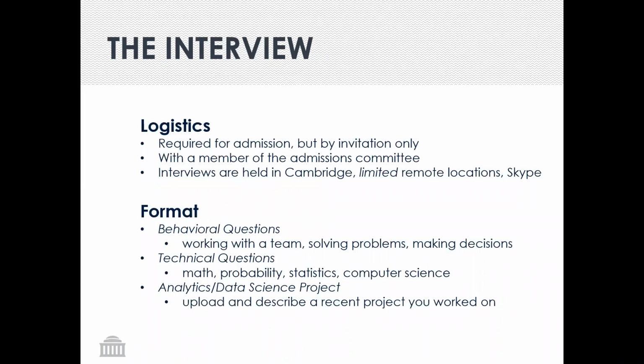And then the interview. If you are invited for an interview, every person who is admitted to this program does need to complete an interview, but they are by invitation only. So if the admissions committee wants you to move on in the process, which of course is a positive signal, though does not guarantee your admission, we will invite you for an interview, which also means that not everyone who applies will be invited for an interview.